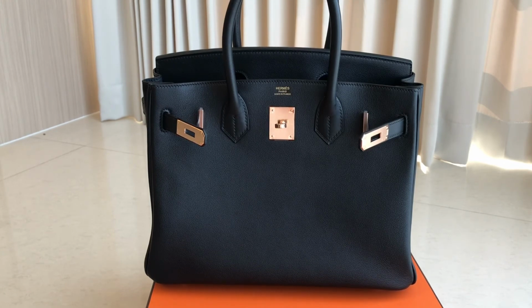Okay, so, oh, we also have the long Birkin. So if you want those, let me know.